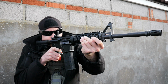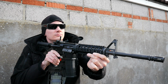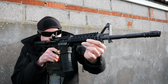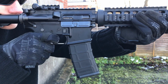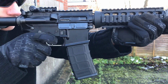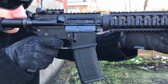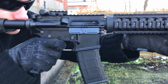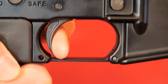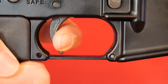The GHK M4 is simply a dream to shoot. I could go on about the slickness of the version 2 bolt that far excels over its predecessor, but I think my main review speaks for itself. Of course, the trigger is going to be better, with a short light take-up, clear wall, and tactile reset. It's a lot easier to pick up and use.